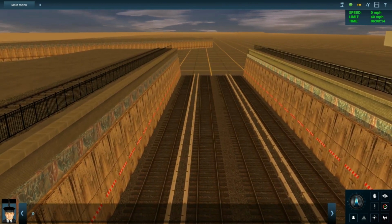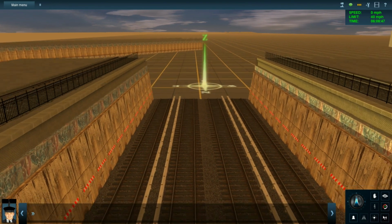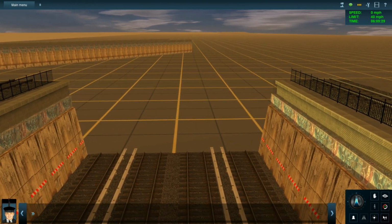The bullet train will go above ground to join the other lines in this area. The subway will continue in a tunnel and continue underground at this point.